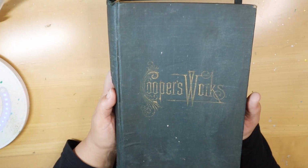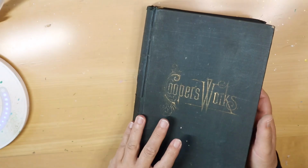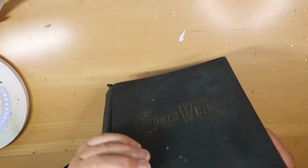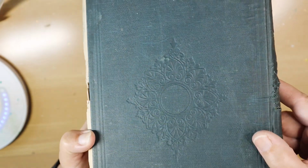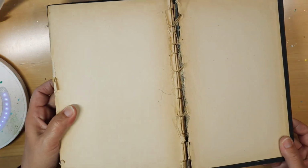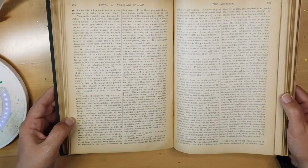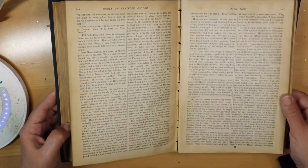And the last book for today I will show you is Cooper's Works. This book is also kind of falling apart. Well, it's really falling apart. This one I thought would be an easy alter. But I like that it has this design on the back. And it's a mess. It's all broken and falling apart. And I'm not going to read this. I'm definitely not going to read this.